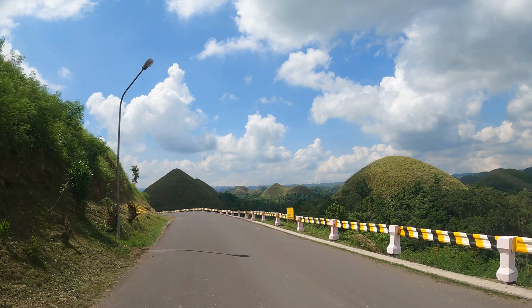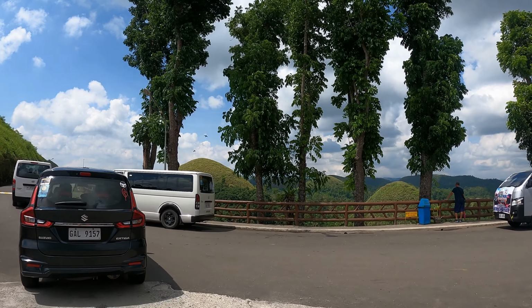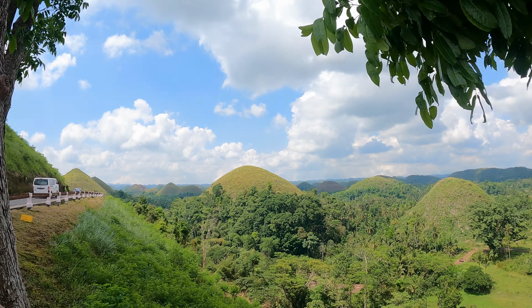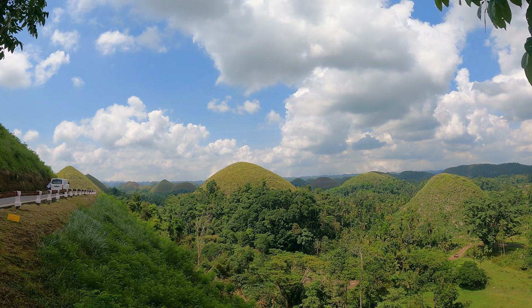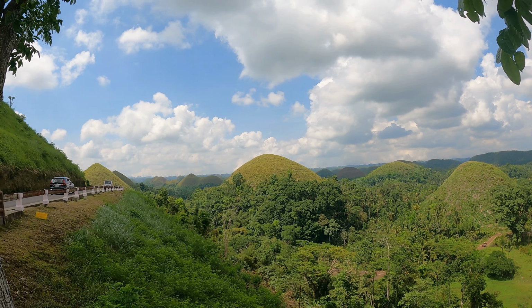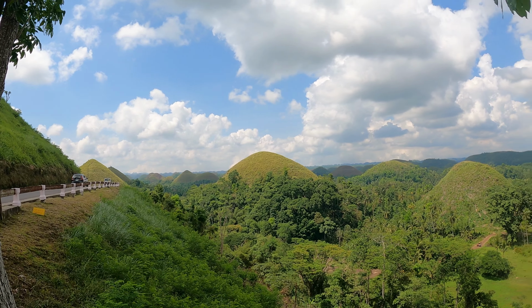So beautiful. I've made it to the first stop, which is the highlight of this whole island. It's the Chocolate Hills. There's about 1200 to 1700 of these hills, and the reason they're called Chocolate Hills is that in the dry season the green vegetation goes away and the hills turn brown, and they look like little Hershey Kiss chocolates because of their shape.